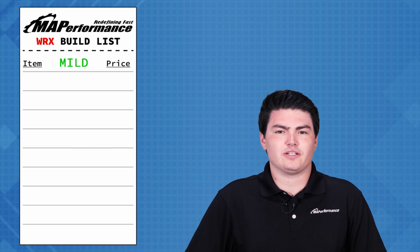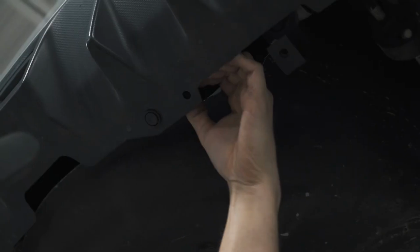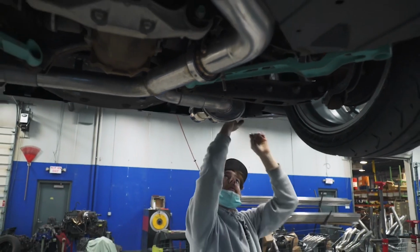Keep in mind, the prices we're going to be talking about today are relative to what's going on in the market right now. Moving forward, with the world that we live in, labor prices are going up, raw material costs are going up, so things can change, but there is going to be some consistency in what it's going to take to get from a mild build to a wild build.